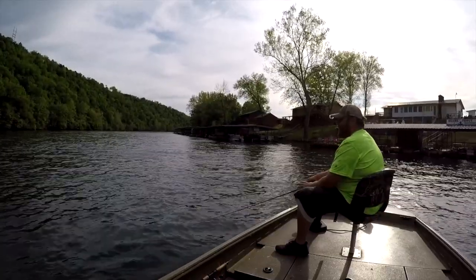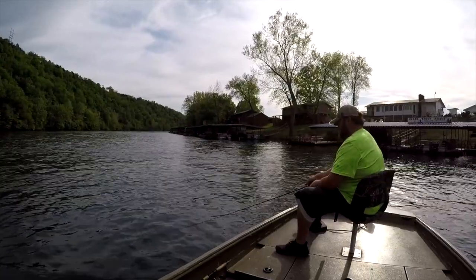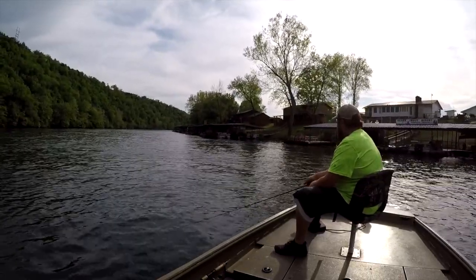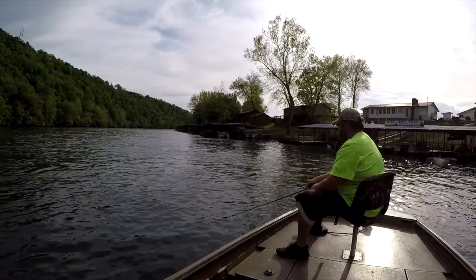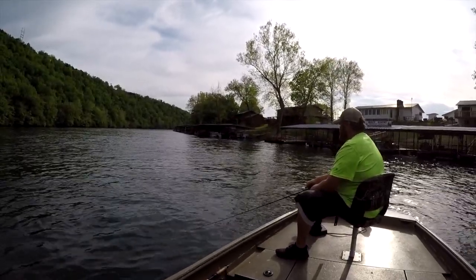I'd like an underwater camera to see them coming in and hitting that bait from side to side without catching the hook. I think that'd be interesting to see. Oh, he's really looking at it.